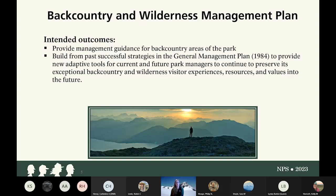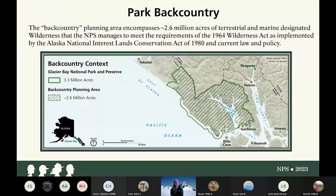So when we say park backcountry, what do we mean? Where is this plan talking about and planning for? We're talking about the roughly 2.6 million acres of both terrestrial and marine designated wilderness that the NPS manages. And this is partially to meet the requirements of the 1964 Wilderness Act and its other implementing guidance like ANILCA and other related laws and policies. So this is a big area of the park. This is a big park in our system, as well as a big area of the park that we're thinking about.